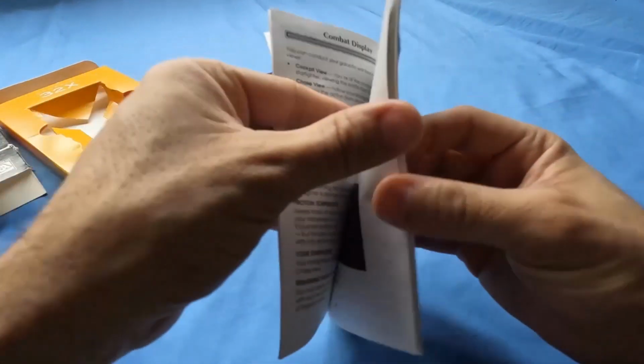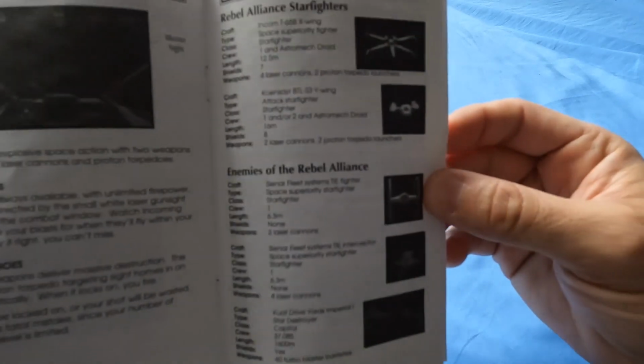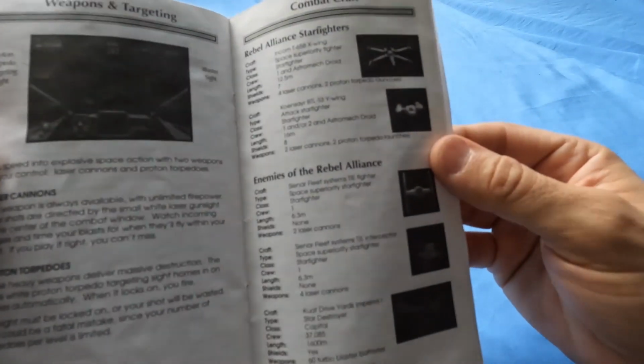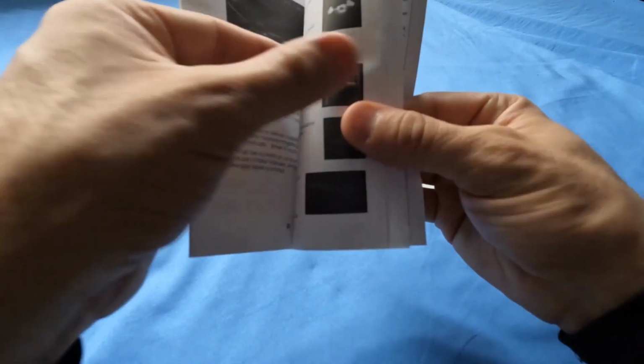A lot of different screenshots, how manuals were made back in the day. Very basic stuff, pretty much telling you all you need to know. A rundown of all the ships, or basically some of the different ships that you run into or that you're controlling, either an X-Wing or a Y-Wing. And of course, then we got the TIE Fighters, the Star Destroyers, and everything else.